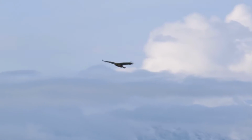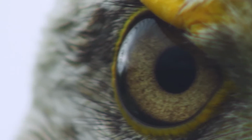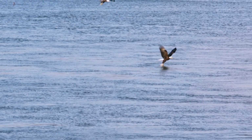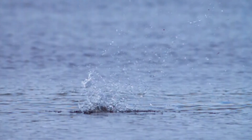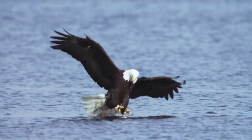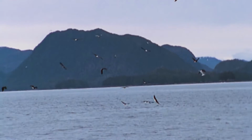But these remarkable high-tech eyes register about 150 images per second. What we see as seamless motion, the eagle registers as a series of slow pictures, giving it ample time to lock in on a target. Mission accomplished for the majestic hunter.